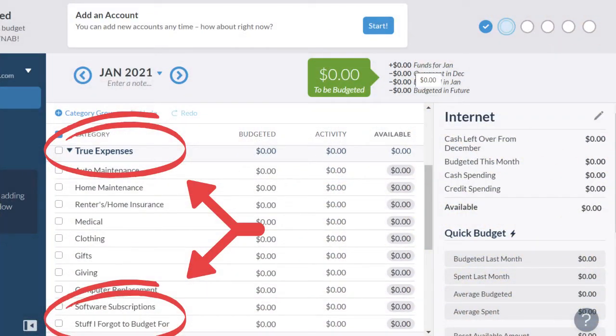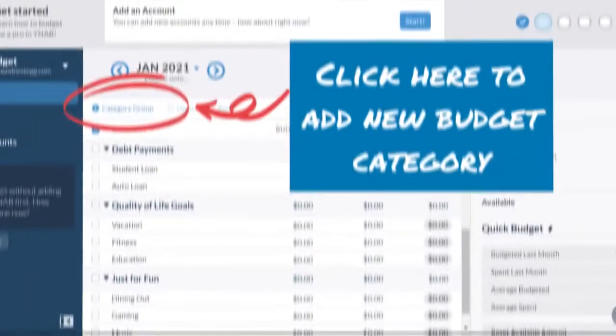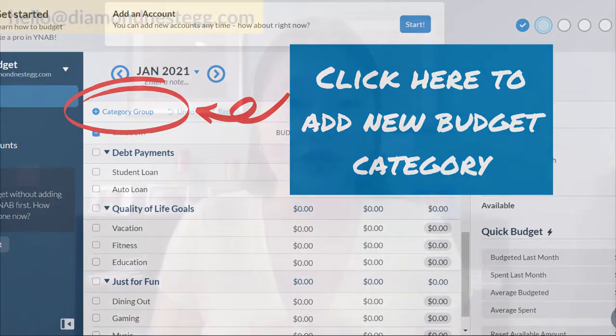Below that, you have true expenses, which is basically everything else you need for everyday life. There's even a category called things I forgot to budget for. And further down even come the debt payments, goals, and fun categories. And if you need to add an additional category or a new category, just click here.